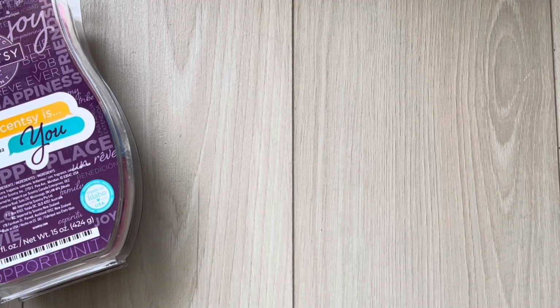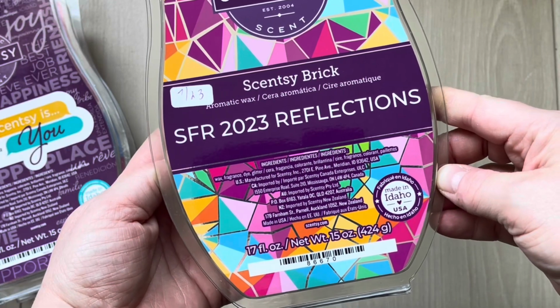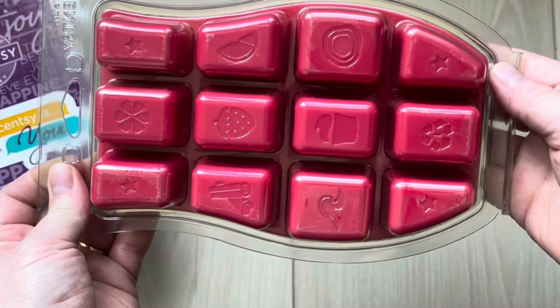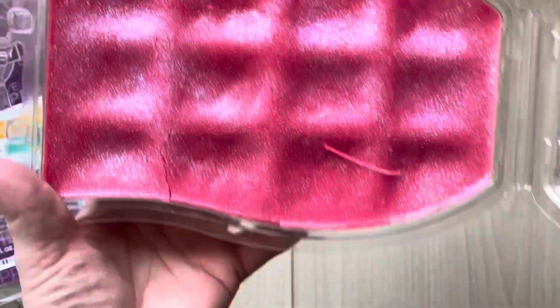Now the next one, I don't know the notes, but Ramona gifted this to me because she didn't like it. This is from the Scentsy Family Reunion 2023, and it's called Reflections. And it's almost like a reddish pink wax. And I think this might have sparkles on it too. Let me just see. Yes, it does. So let me just smell this, see if I can figure out what's in it.